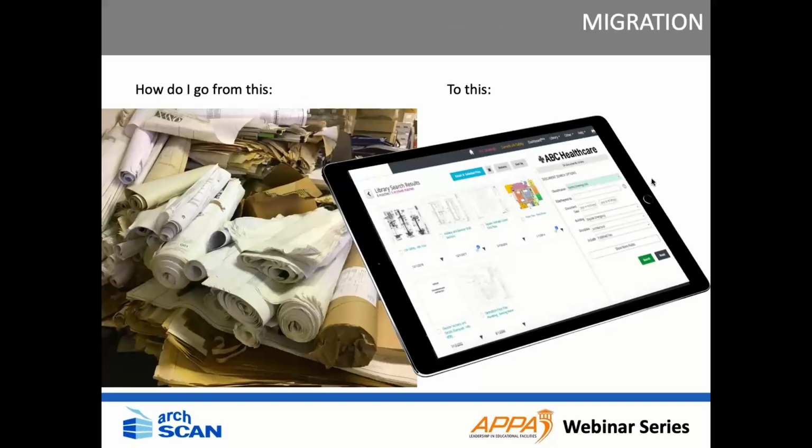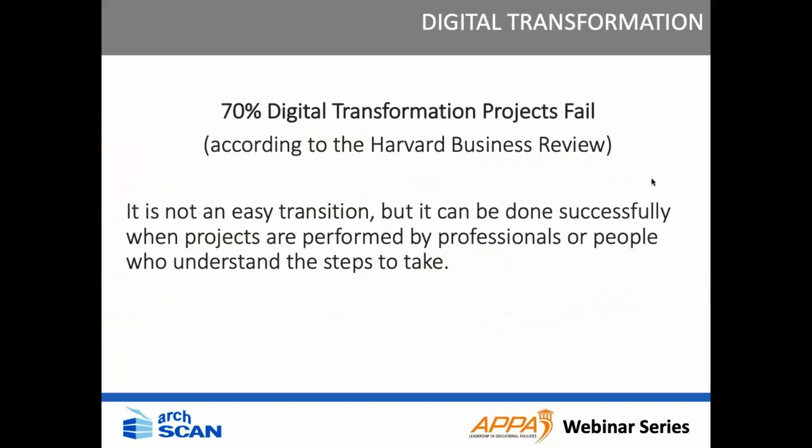So how do I make this migration, right, from a paper mess to an organized digital library? Well, I'm going to be really honest with you. It's not easy. We found that about 70% of digital transformation projects actually fail. People do not do these projects well if they are not well trained and they don't know what steps to take when embarking on a project like this. I have cleaned up many, many digital messes in my career because the project was poorly done in the first place. The documents are digital, but you can't find them. It really is a mess.